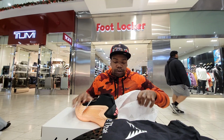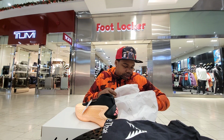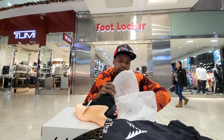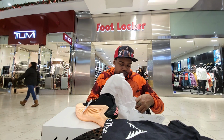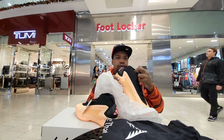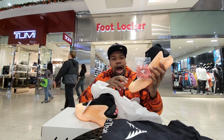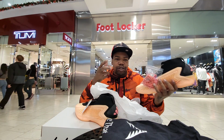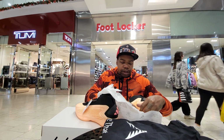Oh, and one thing that I thought was dope too, which I did not know at first. I did not know this. But they actually come with an extra set of laces. Yeah, they actually come with an extra set of laces too. And I think for the most part, I will put the alternative laces as opposed to the regular ones. And I'll do a review on that as well so you guys can see what it looks like for yourself.